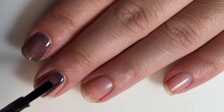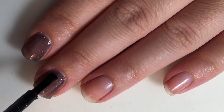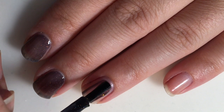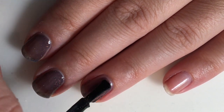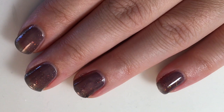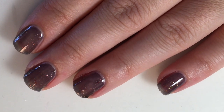So here is 1 coat of Underground. This one's formula is a little bit thinner than the others, but I think it just has to be where it's a black and they're trying to also pull the colors out of it. But it's still a good formula. I mean, it's not like it's a bad formula, it's just thinner than the previous ones that I was working with. We're gonna let this completely dry and then come back for a second.